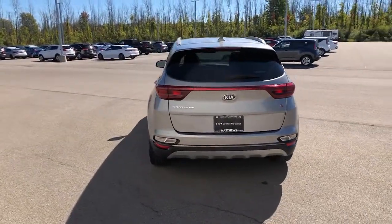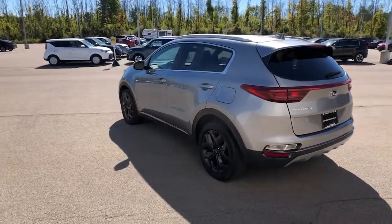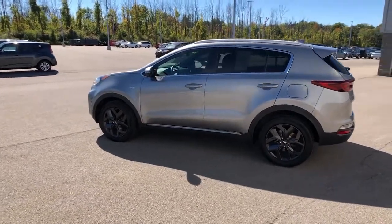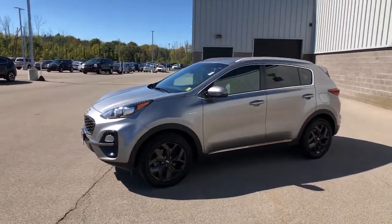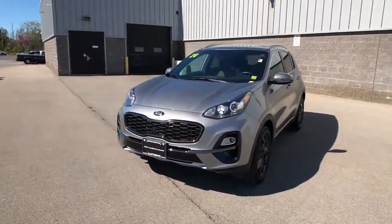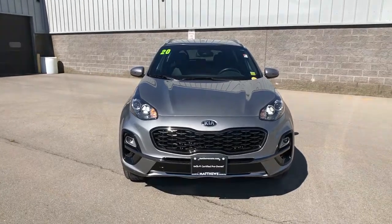you've been looking for. These are just some of the great options this vehicle comes with: keyless entry, fog lamps, aluminum wheels, heated front seat, electronic stability control, intermittent wipers, traction control, floor mats, tire pressure monitoring system, passenger vanity mirror. Upscale comfort blends beautifully with crossover capability in this refined Sportage.